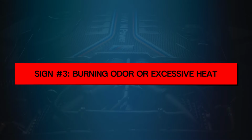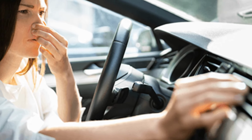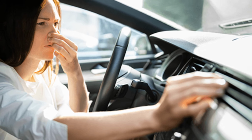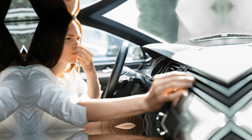Sign number 3, burning odor or excessive heat. If you smell something burning after braking, or if a wheel feels significantly hotter than the others, it could be due to a stuck caliper. A seized caliper can continuously apply pressure to the pads, causing them to overheat and emit a burning smell.